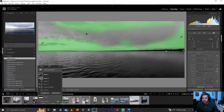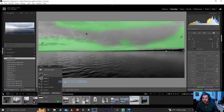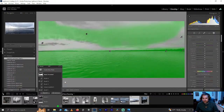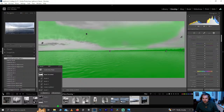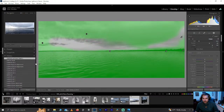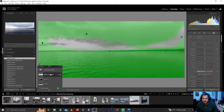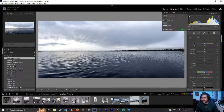Debating if I want to try something with this. I do a duplicate and invert on that mask. I'm gonna get that. Let's get rid of that. Gonna get rid of that mask. Stick with what we got, which looks good. I'm gonna do one quick thing because I have an idea that I really kind of want to do. It's never a quick thing.